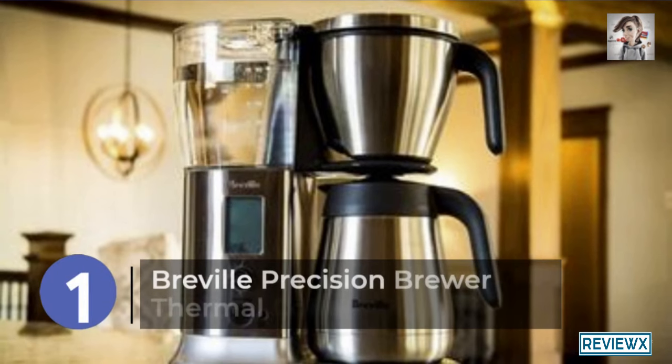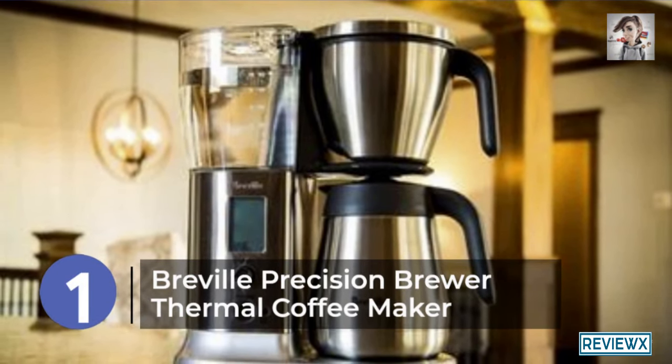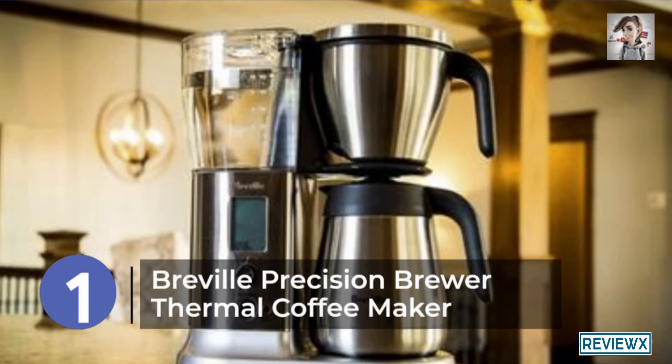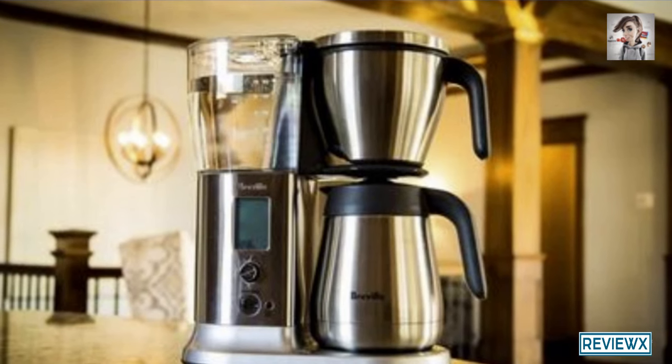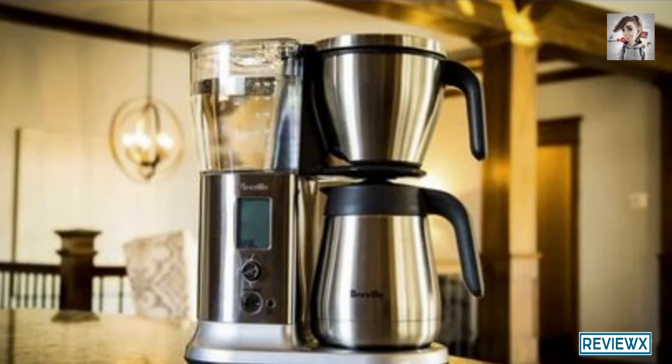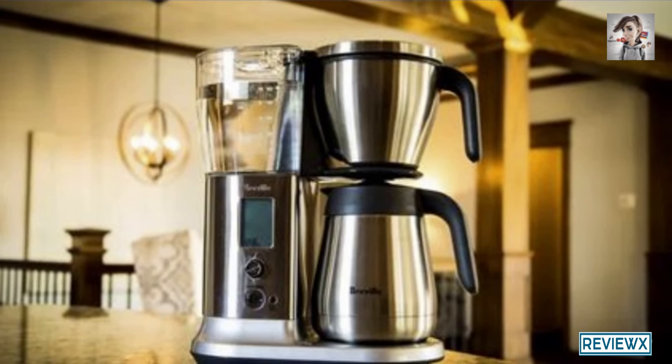First, we have the Breville Precision Brewer Thermal Coffee Maker. The Breville Precision Brewer Thermal Coffee Maker is a high-end precision brewing system designed to deliver exceptional coffee with customizable options. It's perfect for those who appreciate the art of brewing and want to enjoy a barista-quality cup of coffee in the comfort of their own home.